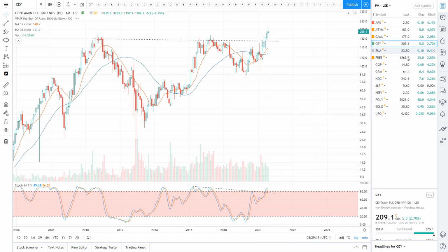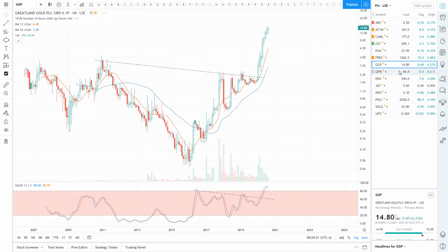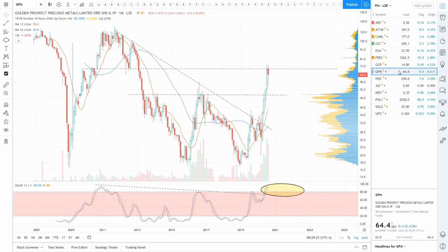The only one that I really have ready, what do I do with it? It's a tough one, this one. It could pull back here. Okay, I'm going to put it green, but we'd have to wait. So it's not ready. You have to wait for a pullback, and then next try up.